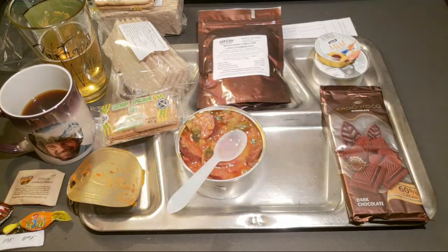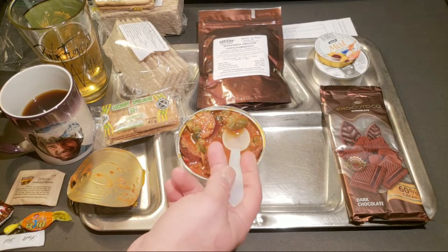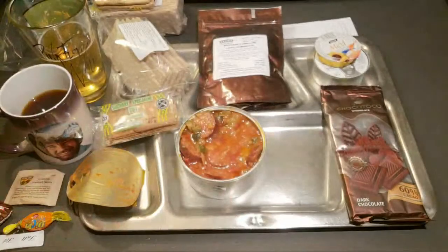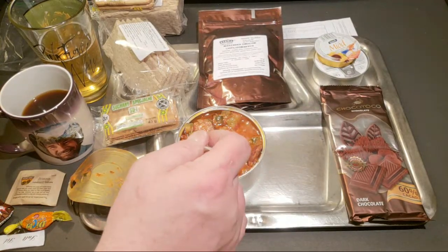The vegetables are really nice texture-wise. You can differentiate between different things in there, which is always a good thing, that everything just isn't all the same texture and consistency. I do like these green beans, though. That bean I saw earlier was out of a green bean. That's what that was.